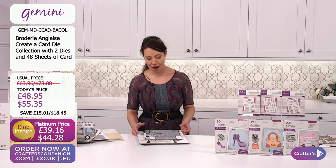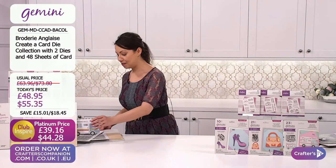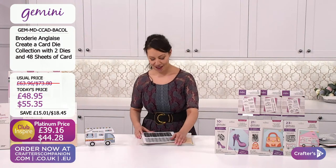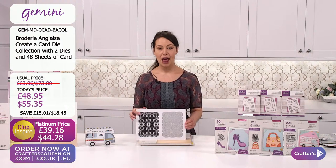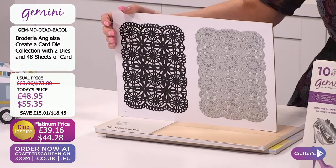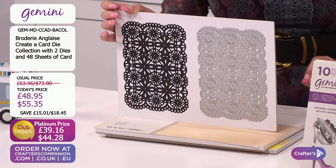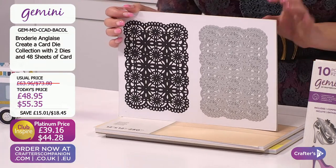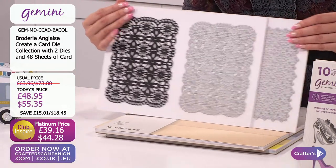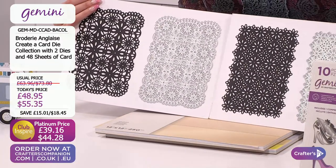So worth bearing in mind, especially if you've tuned in because you wanted to treat yourself today to our launch party product, which was this incredible lace-like look collection. We're bringing to you this really intricate collection of dies, some wonderful 12 by 12, so I'll show you those in a moment. But this is your Broderie Anglaise, which has got this lovely intricate detail, but you can create this incredible look with just one pass through on your die cutting machine.